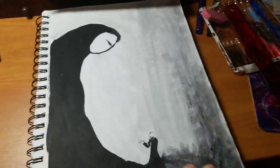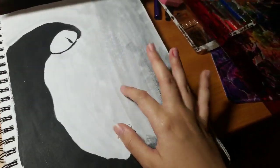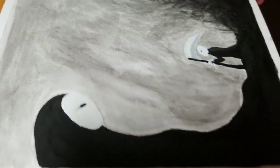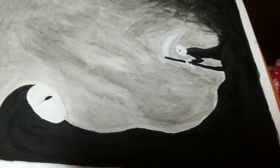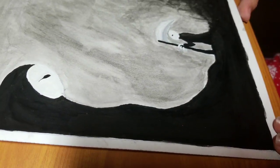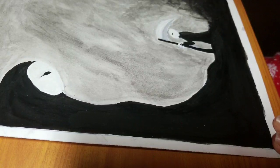It's the Grim Reaper and Death, and I did it with acrylic paint, and I wanted to redo it to make it like an official nice art piece that somebody could have. So I redid it. This is the redone one. I don't remember when I drew this, but I hate it. When I made it, I didn't like it very much, and I don't like it very much now.